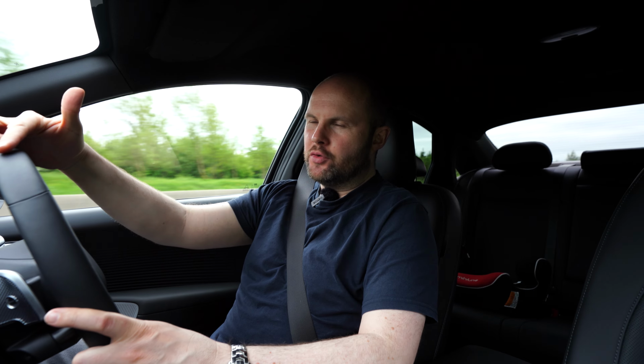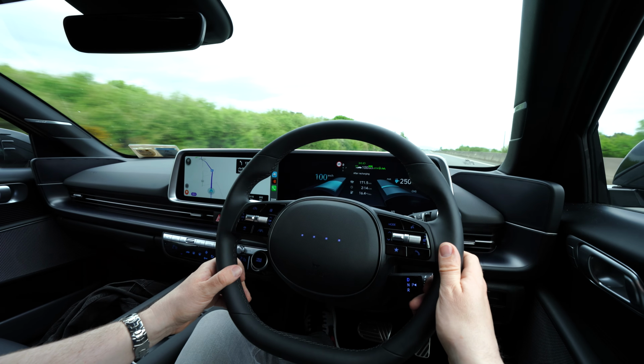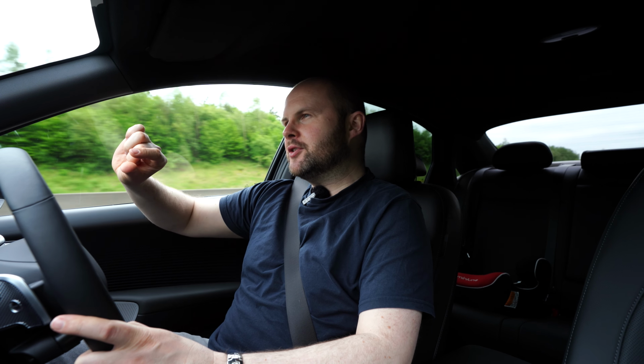I'm being a bit more cautious here now on the way back because it's 214 to my destination. I've got 260 kilometers right now. There's enough of a cushion there in my opinion. And because I'm sticking at 100, 105 on a 120 zone, I'm doing 16.7 kilowatt hours per 100 kilometers. So not quite far off 2 kilowatt hours per 100 kilometers better, but not far off it either.